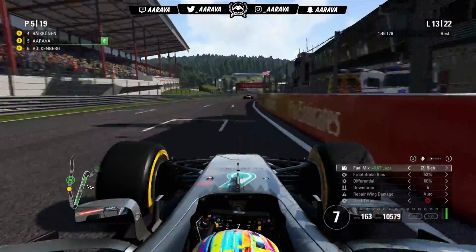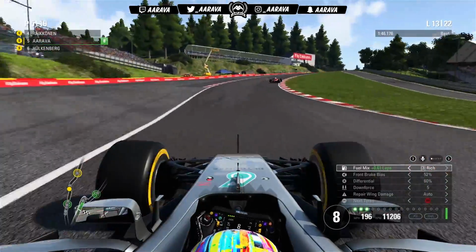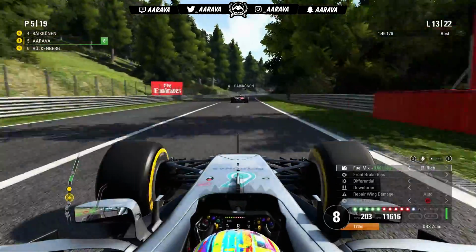We should be able to maybe make a move by the time we get to the end of the Campbell Straight, although it does look like we're pretty far back. Just watch this. We got up the hill now. The amount of speed we're going to gain here, just the OP nature of the slipstream right now.